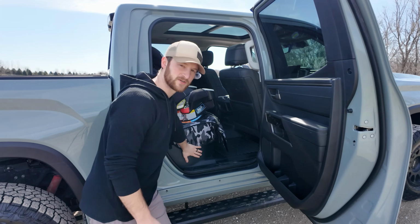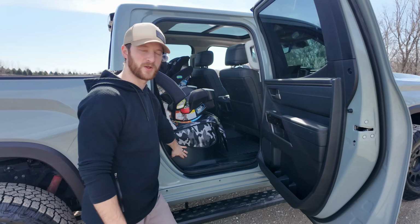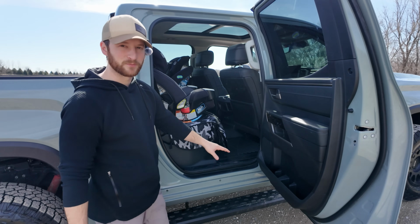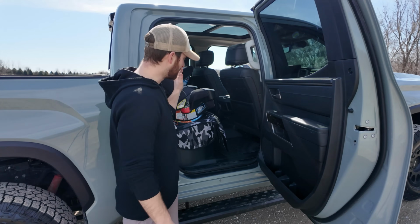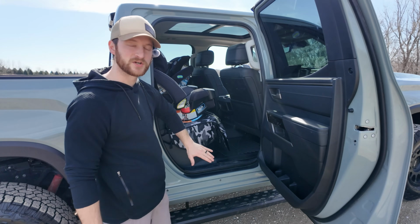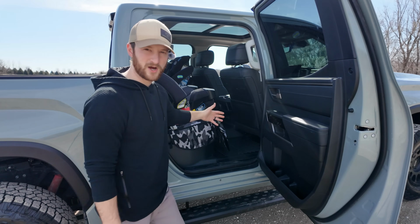Toyota also has this under-seat storage here, which is different than some other manufacturers. Honestly, I don't know if I love it or hate it. I did like in the previous gen Tundra where you could lift the seats up and it would be completely flat here pretty much, so you could use it for hauling stuff, or I could put dog beds back there.